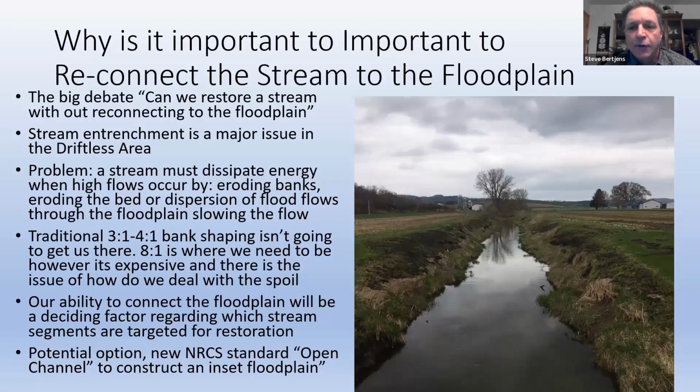I envision that if we had to shape this stream back to an 8-to-1, you can see where the green ends and where the crop field starts. The top of that bank would be way over into that crop field to get to an 8-to-1. So I think the reality is we're not going to be able to do it everywhere. And there might be stretches of stream where there won't be much we can do, but there are definitely going to be opportunities.